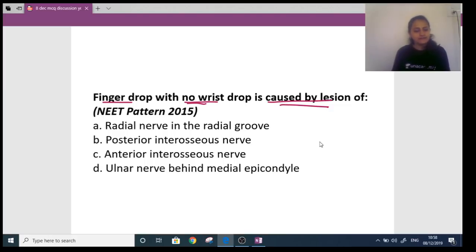Yes, I can see the answers coming up. Very good, guys. You are doing very good. Yes, the correct answer is B. That is posterior interosseous nerve.